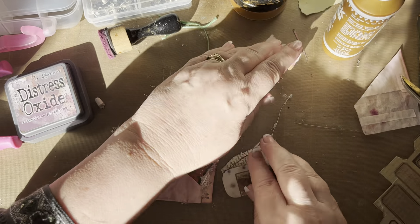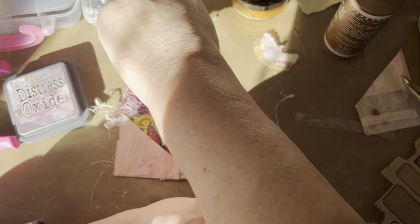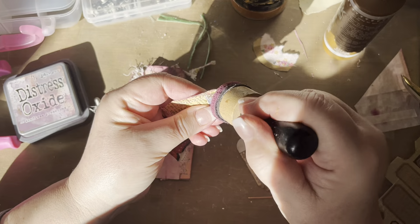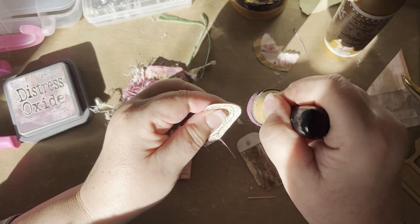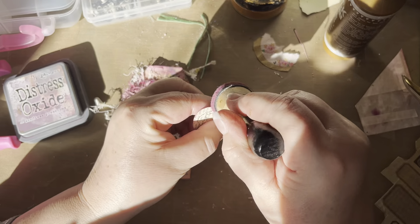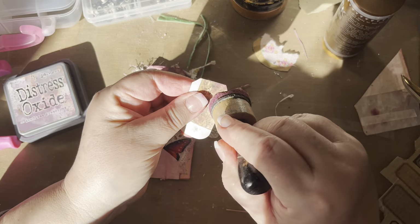Then I've got these two. I've got a little tab and a ticket. No, two little tabs. Tags. Just go around them. I'm excited to use up some scraps this afternoon.